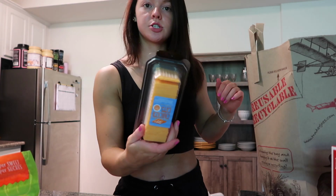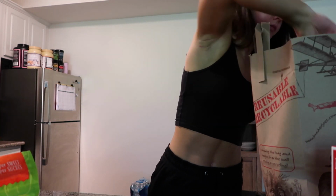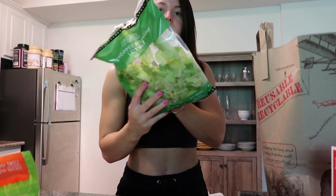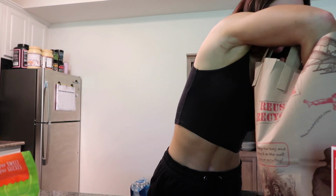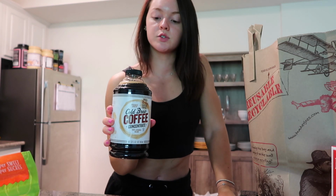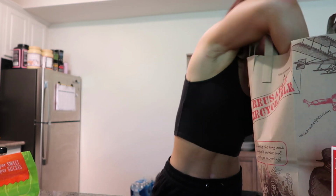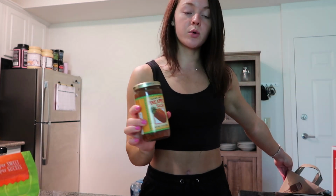I got some cheddar cheese slices for the everything crackers. I got some sweet potatoes and some romaine lettuce for some tacos. And then I got the cold brew coffee concentrate. I've been wanting to try this for so long, so I decided to get it and see if I like it. And then last thing in this bag is the pineapple salsa. Guys, this salsa is so good. You have to get it, it's amazing.